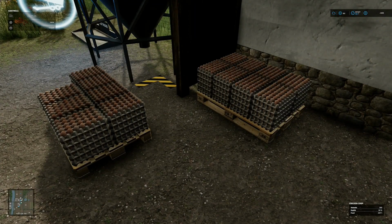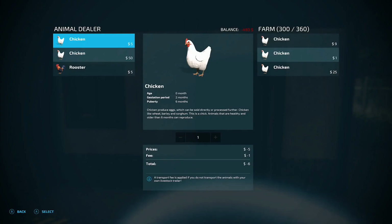Our chickens have produced quite a lot of eggs that we could get sold for some extra income, and their food is dwindling, so we will have to buy some food bags because we have no crops ready to harvest yet. Also, my chickens have been reproducing. I am now up to 300 chickens, which will definitely up the egg quantity.